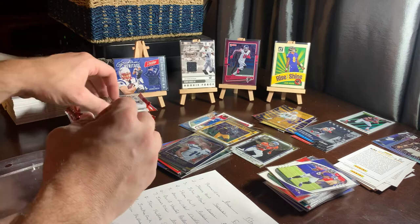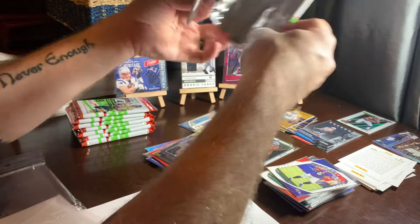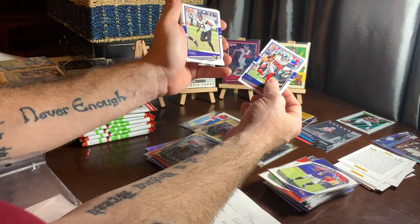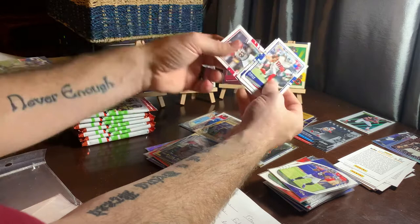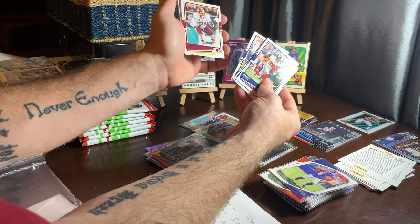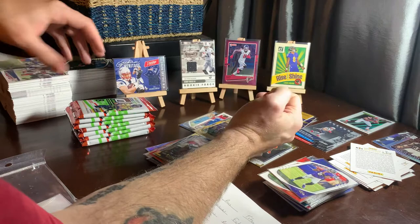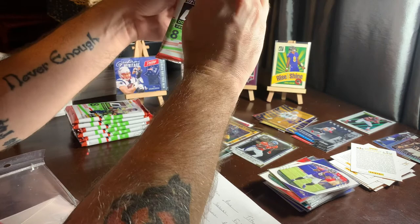I wish these holiday cards had like snowflakes on every card like baseball does. Pretty much the only difference is one card in the set. Or actually two. Darius Slayton, Giants. Calais Campbell, Ravens. Blake Martinez, Giants. Patrick Peterson, Cardinals. Allen Robinson II, Bears. Trent Williams, Redskins. Daryl Taylor, Seahawks. And Tom Brady, Buccaneers. So it's actually two cards in each blaster box that are holiday. The sweater card and then the red and green parallel.